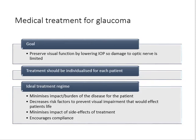Now, the ideal treatment regime comprises these 4 key points. Firstly, it needs to minimise the impact or burden of the disease on the patient. 2, it needs to decrease the risk factors to prevent visual impairment that would affect a patient's life. 3, it needs to minimise the impact of side effects of treatment. And 4, it needs to encourage compliance, because compliance is a very key factor in the management of glaucoma, particularly when it comes to topical medication.